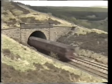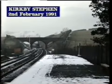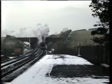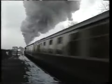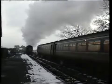In early 1991, she had to contend with snow as she returned a train south in the late afternoon. At the summit, Aysgill, the engine showed no signs of being winded.